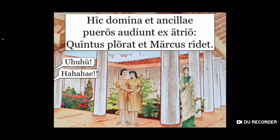Here the mistress and the maids go to the boys from the atrium. Quintus cries and Marcus laughs.